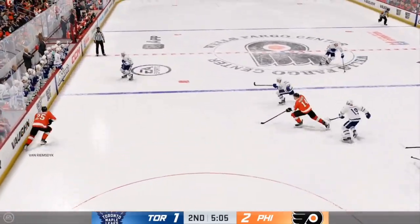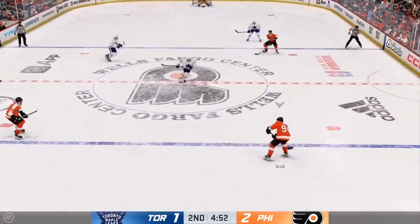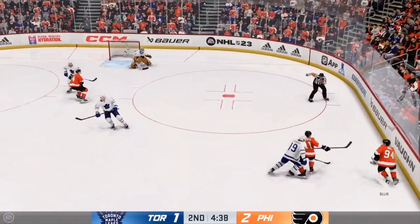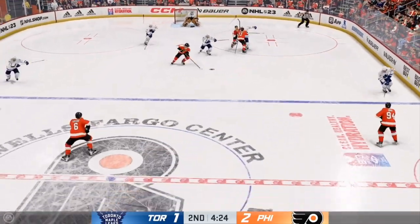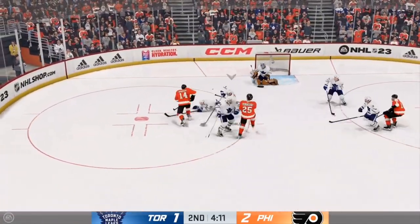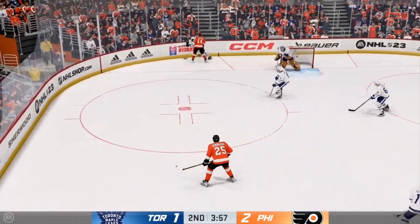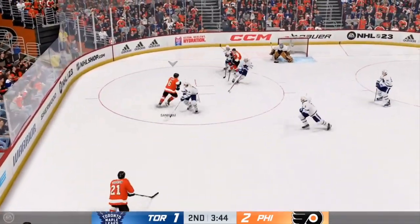Feeds the puck to Van Riemsdyk. Moves it quickly over to Couturier. And he passes it up ahead to Konechny. Takes the feed. Pass broken up. Taken by Kemp. The Flyers have it in the offensive zone. Quick pass to Van Riemsdyk. Puck grabbed by Fowler. Angles it over to Sanheim.